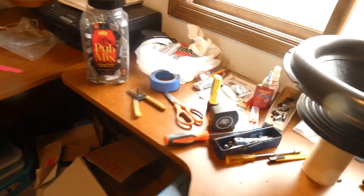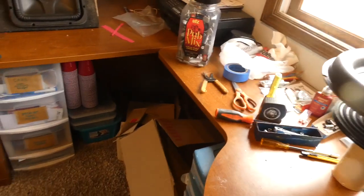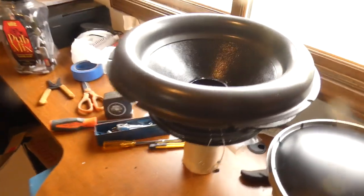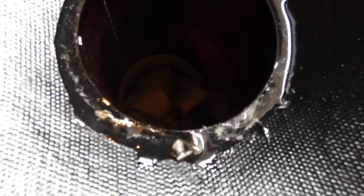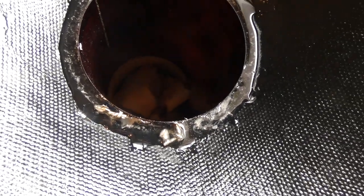I've already cleaned it for the most part, took stuff out. It is what it is. This is a learning curve. I hope to God I got good connections on those. That would suck to hook it up.